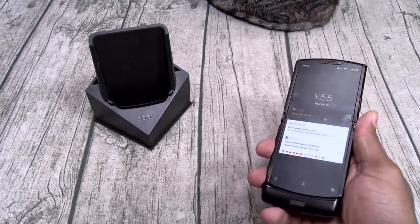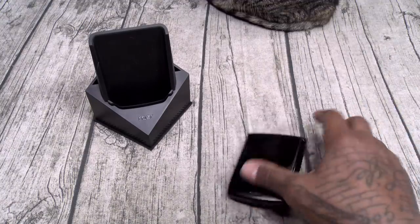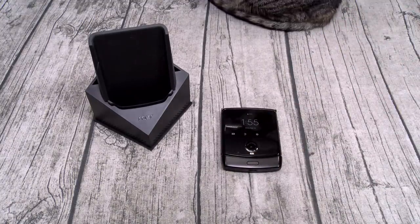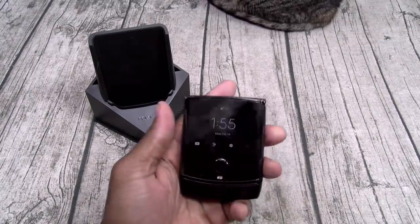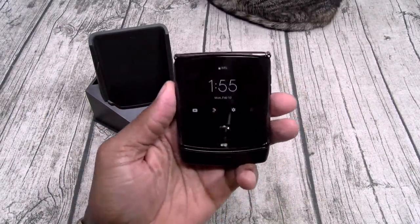And of course, you got the flip. All right, new technology alert. But $1,600, no. Realistically, this phone should have been $800. I'd say $900 at absolute max. $1,600, that's a hell no for me, dog.